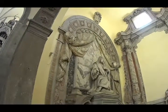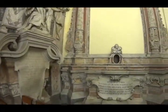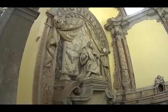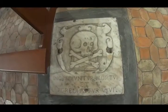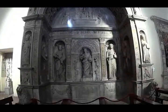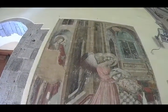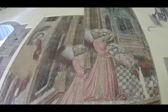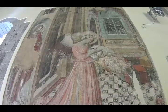Another chapel, yet another funeral monument, this time from the 1700s. So you can see how the colors in the marble has changed, becoming more Baroque in style. Clearly, Ludovica told me this is the tomb of a pirate. Saint John the Baptist looking over an angel announcing Immaculate Conception. I'm not 100% sure about the sex, but the angel looks definitely female to me.